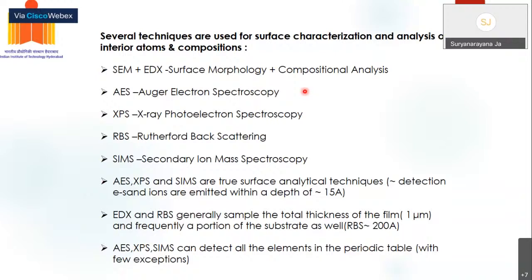XPS, X-ray photoelectron spectroscopy, actually gives the valence state of the element. For instance, if you consider titanium dioxide, the titanium will have the 4+ state. How do you know whether it is in the 4+ state or the 3+ state?